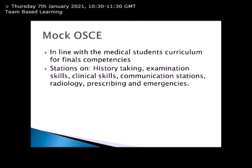As part of the teaching for the final year medical students, a regional mock OSCE was held. 2 OSCE sessions were run, one in the morning and one in the afternoon. In total, 21 medical students participated in the day.